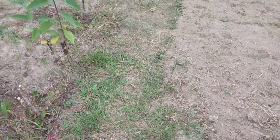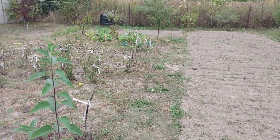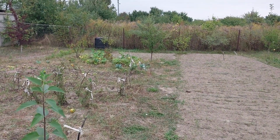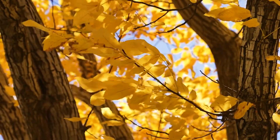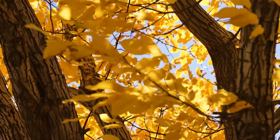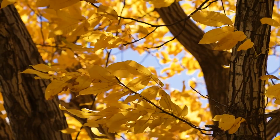In summary, fall gardening not only leverages favorable weather conditions to promote plant health and yield, but also aids in pest management, extends the growing season, and enhances soil quality for future gardening endeavors. By taking advantage of these benefits, gardeners can enjoy a productive and sustainable gardening experience well into the cooler months.